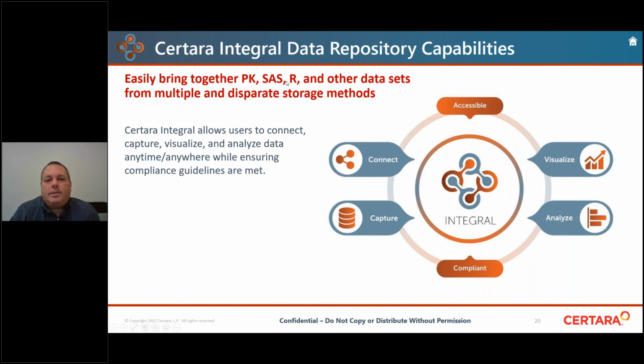Any PK application, you could use SAS or R or other data sets from multiple and disparate storage methods. So it's possible to capture and record data in Integral, connect Integral to other data sources, such as a Watson LIMS. You could also use it to visualize data and do meta-analyses, or you can take data from this repository and analyze it in a PK software package such as Phoenix, and then return those results back to the central repository.